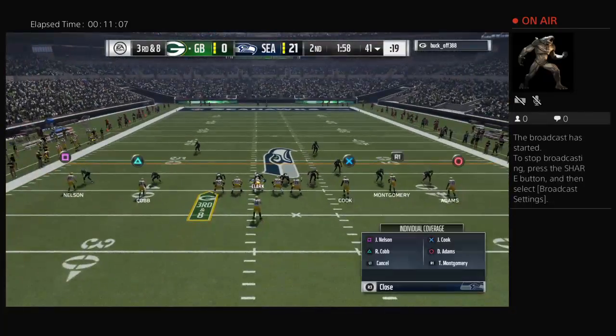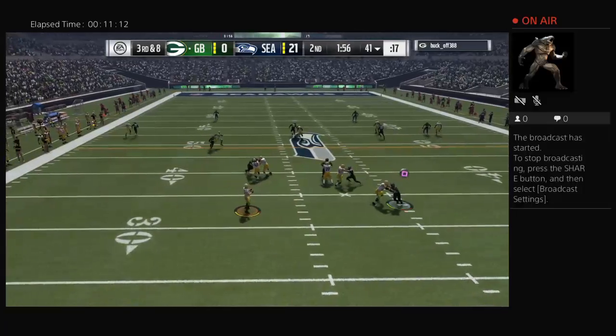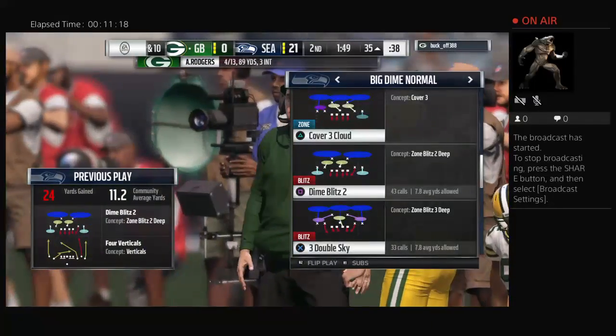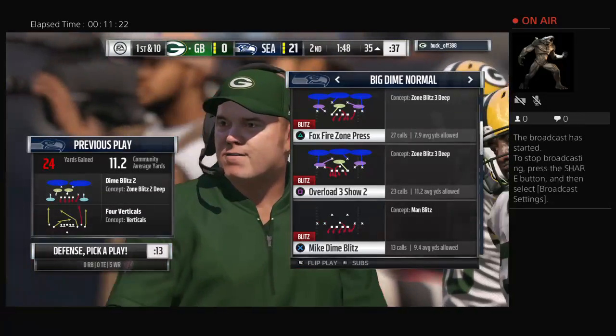They come out 5 wide, 3 of them to the right side. To throw, it's Rodgers. He's got his target, it's Cobb. And he's going to get this down to the 35-yard line. A pickup of 24 on the third down conversion.